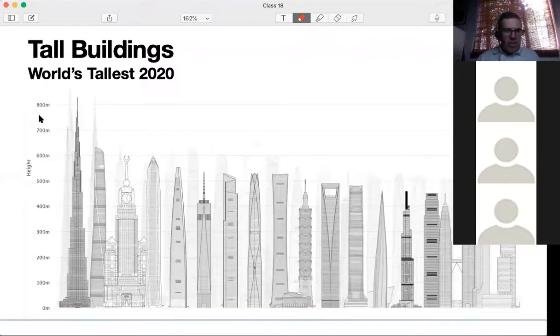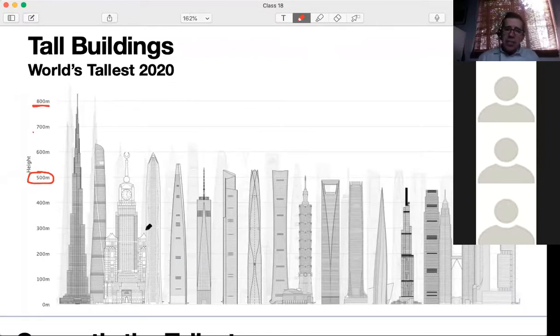So really just to highlight the height of these buildings. And we're talking, right here, that's half a kilometer. That's pretty high. And the tallest building's up here, about 800 meters. There's one that's going to be completed that'll be over a kilometer high. So we'll talk about some of the structural characteristics and some of these buildings themselves.